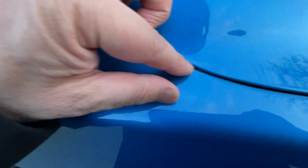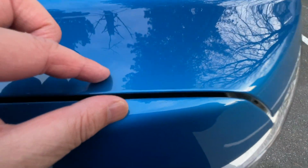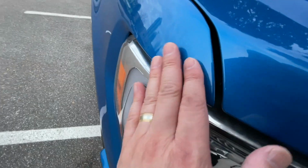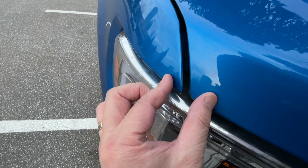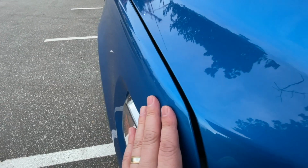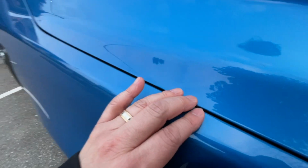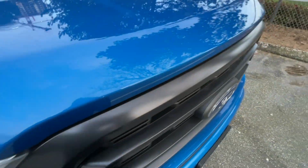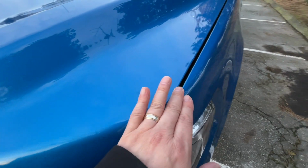It gets very narrow here, and then it becomes wider again, wider, and even wider here. And also this side is about 1 millimeter off. It's higher than this side, and the back gap is too wide. So the body integrity, which is not necessarily about a defect, but about how well the bodies come together, is maybe so-so. I'll give it an average mark. It could be better. It's definitely not as good as, say, a Nissan or Toyota.